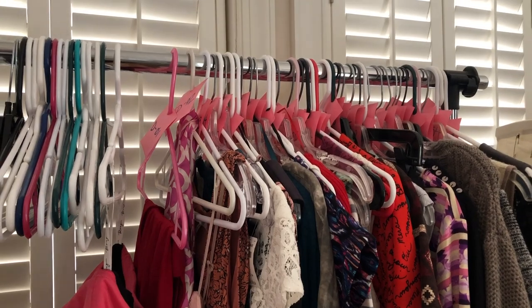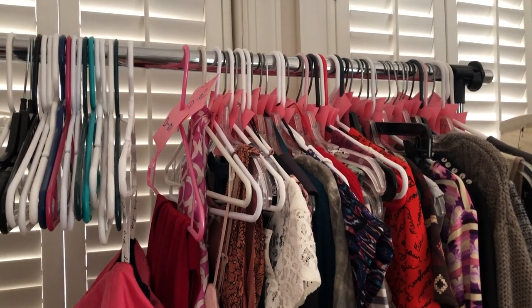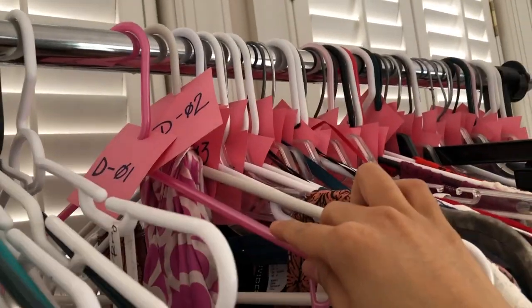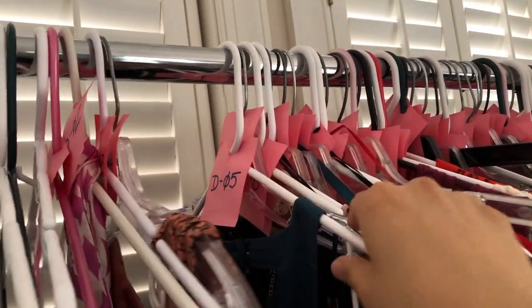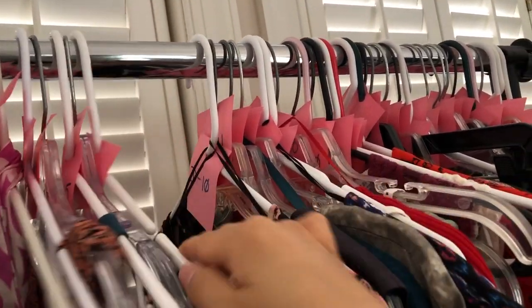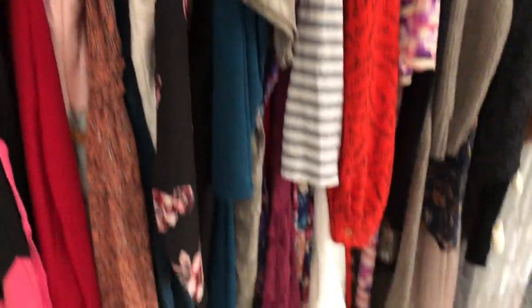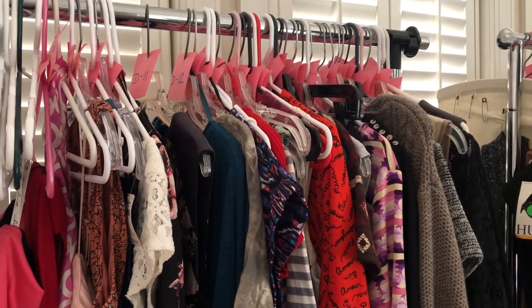You're probably wondering, well, what did you do about the dresses and the jackets? Well, let me show you. I did the same thing with dresses and jackets, except I consolidated it onto racks. So I have one rack for dresses. And again, each one has a number. So it's super, super easy for me to find what I'm looking for. Just super easy. And they're all right here, so I know exactly what they look like. And that's the same with my jackets.